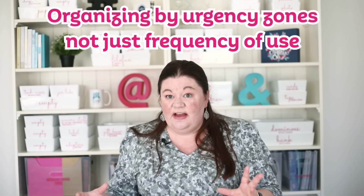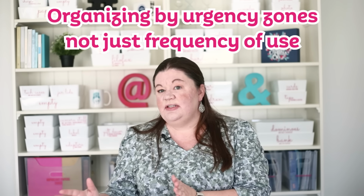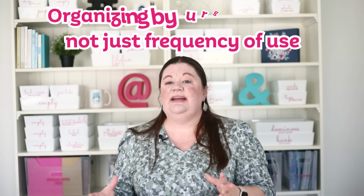We also need to organize by urgency. So not just how often do I use this item, but when I need this item, how urgently do I need it? Do I really need it right now, or can I take my time getting to it? And some examples of this might be, for example, batteries. In my household, I would say maybe I use it once every 3 months, but when the remote battery goes dead and you need it then, I don't want to have to go through a whole bunch of hassle to get it.